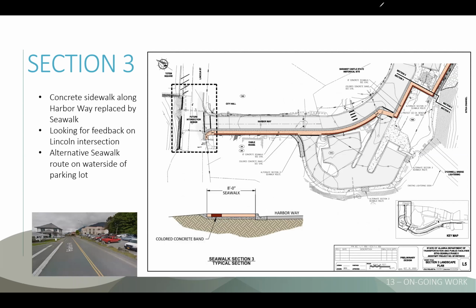Section three, another future section here that connects the SeaWalk from the lightering facility up through into the Lincoln Street intersection, is gonna be the concrete sidewalk that's currently there. We're looking at replacing it with the SeaWalk, which is the colored section, a similar typical section to section one where we've got the colored concrete band on the 8-foot wide SeaWalk that we're putting in there. We're looking for some feedback here.